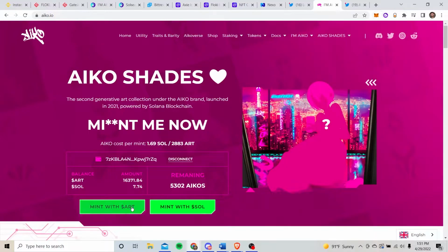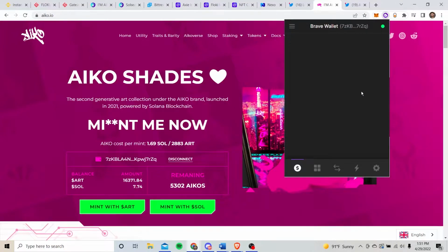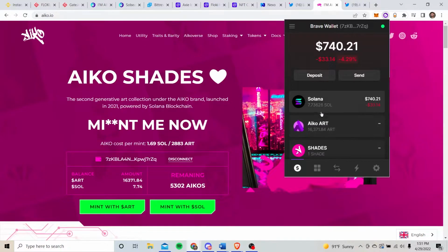All right, so I'm already connected. So I'm going to go ahead and mint some of these shades right now, guys. As soon as you get on this website, it'll ask you to connect with your wallet. You do need to load your wallet with either Art or Solana. So you can buy Solana and move it into this wallet. All you have to do is click right here, and it'll copy your address.